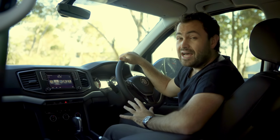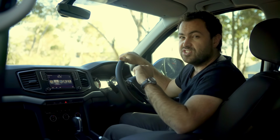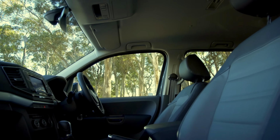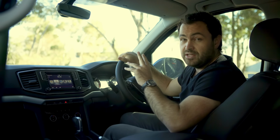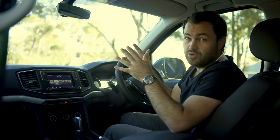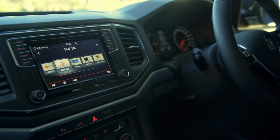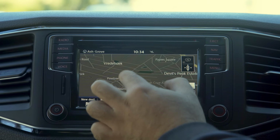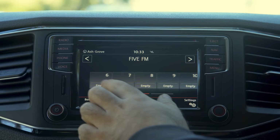This is the Highline Plus model, which is the middle of the range, but it means that you get quite a lot of stuff as standard. You'll get these Vienna leather seat covers. Up front you get bi-xenon headlights with LED daytime running lights. In here you get the light and sight package, which basically just means an auto rain sensor and auto light sensor. And you get this fancy Discover Media touchscreen infotainment system. It's actually a really good system. It's all pinchy and swoopy like a smartphone, really.